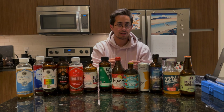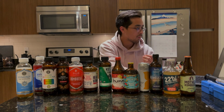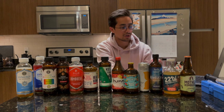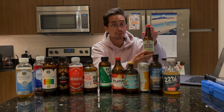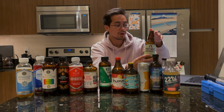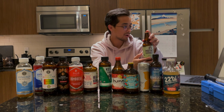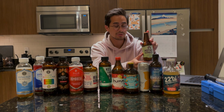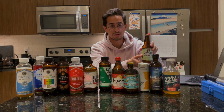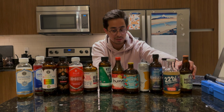If I were to rank them based on the actual percentage of sugar in them, the one with the lowest amount of sugar is this Mother Kombucha lavender mojito. It is also the one that has the lowest number on the label. This 12-ounce bottle says there's 6 grams of sugar. I measured around 7.8 grams. So it's pretty close, and it's also the lowest sugar content on both measurements.